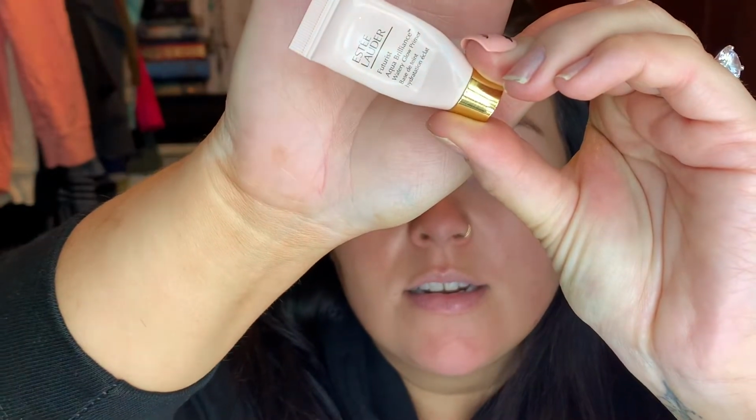But I've been trying to use up a lot of my stuff, and I've really been enjoying this Estee Lauder Futurist Aqua Brilliance Watery Glow Primer. It's super nice. It just came in one of those Ulta sample bags or something. I have so much stuff just sitting around. I haven't bought new in a while. It's like I need to start using this stuff up.